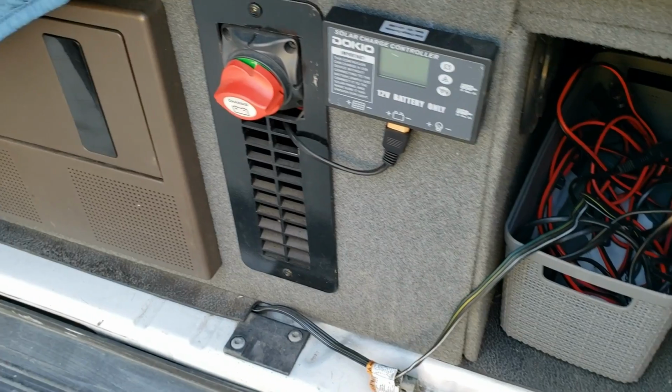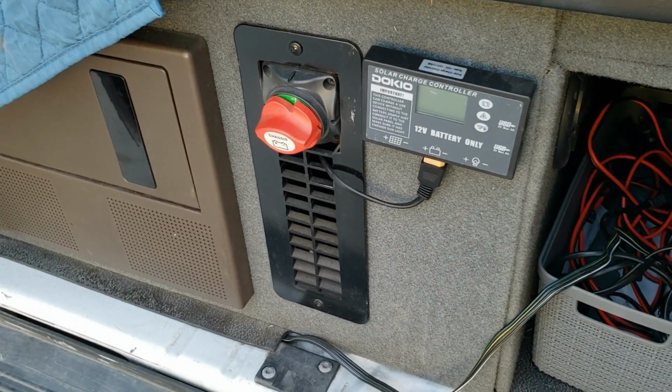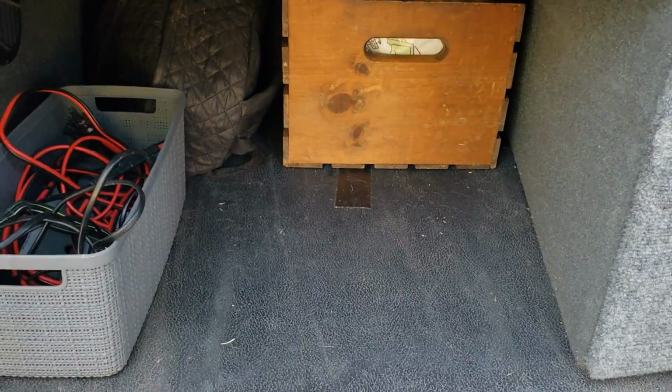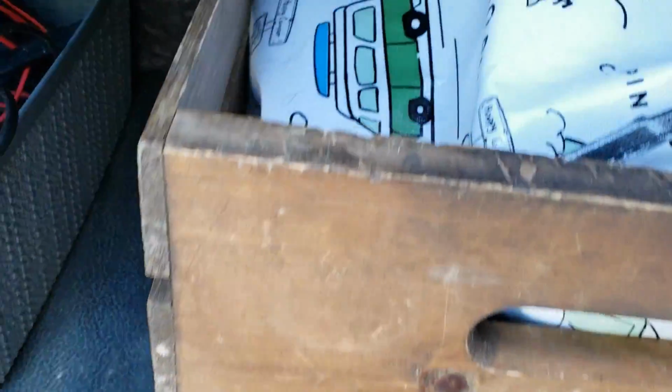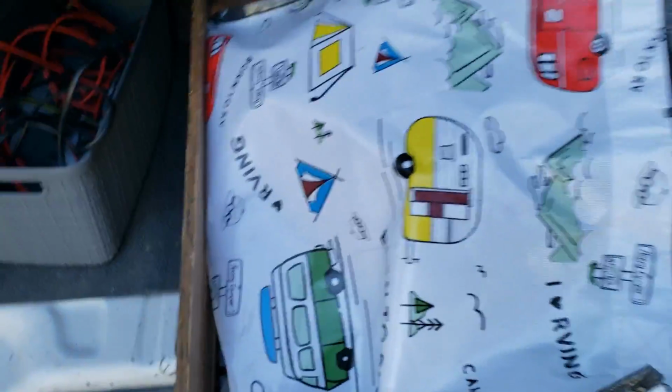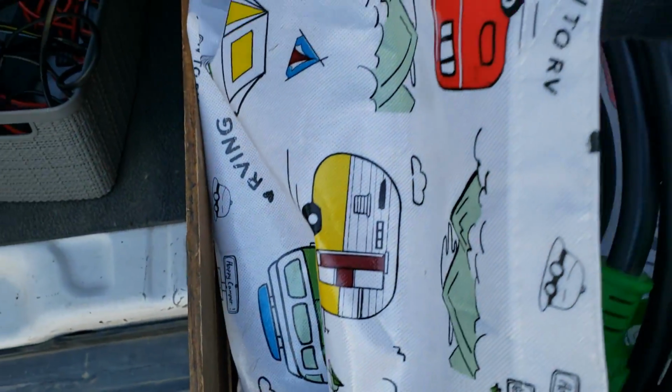You can see that we have a charge controller there, and there is a fuse panel there, and then the red button is to turn off the entire battery system. This crate holds our shore power, electrical hookup, and our hose with water filter.